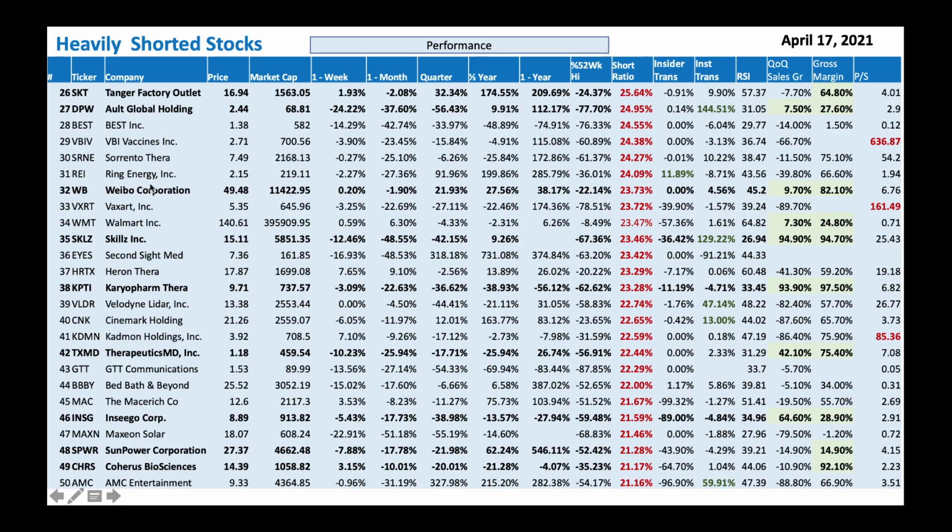Then we got skills. This is beaten down. We will go into this in a little more detail. I think it's a good time to initiate a position here. And we've got a couple more here. We'll jump into some of this in a little more detail.